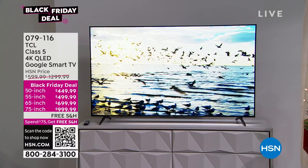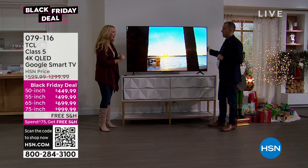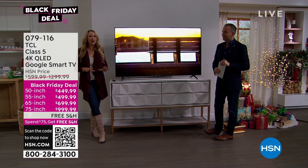So this is it. This is the 65. Yes. Look at this size. This is gorgeous, right? I mean, think about this. You want that main television in your living space that isn't $1,500, that isn't $2,000, but you want all of the features. That's what you're getting with quantum dot technology, that ultra high definition 4K TV with that full array lighting and local dimming. I mean, all of the features are here for you. And it's smart.